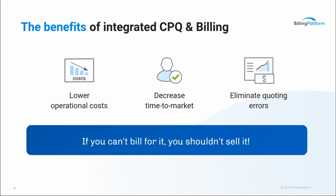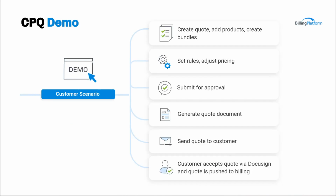We like to say, if you can't bill for it, you shouldn't sell it. With BillingPlatform, you have a solution where you can do both in an integrated and seamless fashion. So with that, let me turn it over to Mark, who's going to show you our CPQ solution in action. Mark, over to you. Yeah, absolutely.